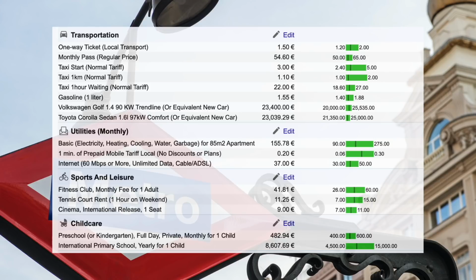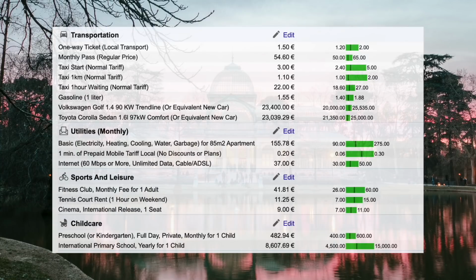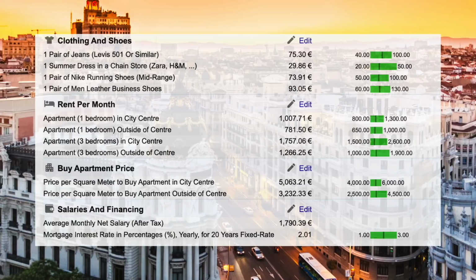And if you want to buy a car, a Volkswagen Golf will set you back €23,500. Basic utility costs, for example, electricity, heating, cooling, water and garbage for an 85 square metre apartment are going to set you back €155 a month, and an internet connection around €37. If you want to keep fit and join a fitness club, it's going to cost you just under €42 a month, and childcare, preschool or kindergarten for 1 child per month, just under €483. When it comes to clothes, you can pick yourself up a pair of Levi 501s for around €75, and a mid-range pair of Nike running shoes will set you back just under €74.